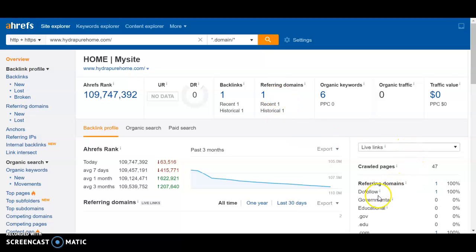And to take a step further, we care about the do follow referring domains. Here you're doing well, where the one that you have is a do follow, which means that website is lending you power. Not every website has to lend you power just because they provide you with a backlink, and those are called no follow backlinks. So we want to make sure we get you as many do follows as possible to get this ranking higher and higher.